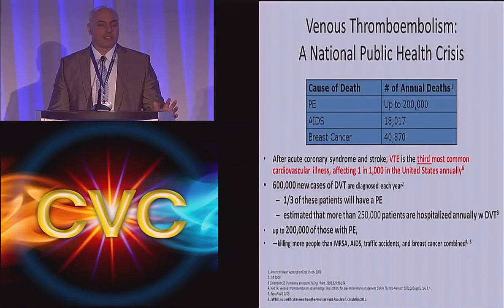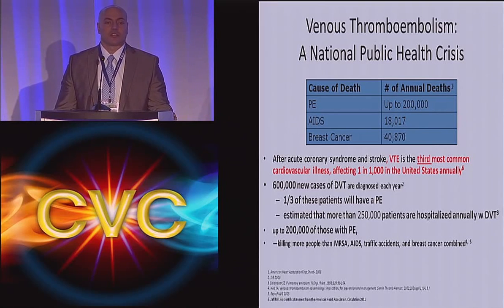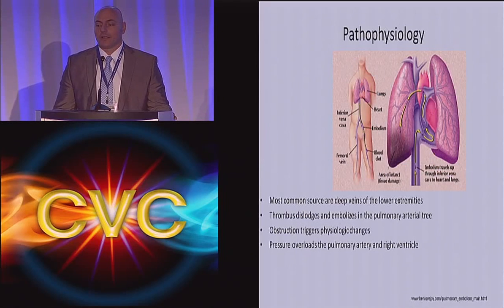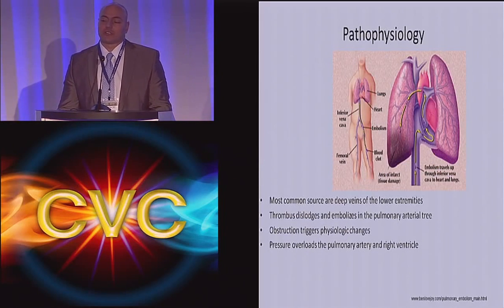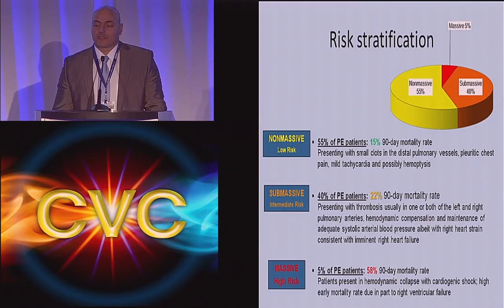The epidemiology of pulmonary embolism is an epidemic. There's 600,000 that will have venous thromboembolism, DVTs, of which a third will present as massive PEs. And of all the patients that die of massive PEs, it adds up to more than patients that die from MRSA, AIDS, traffic accidents, or even breast cancer combined. And as I mentioned earlier, it can travel anywhere from the lower extremity. Demographics, I'll skip over this for the sake of time.